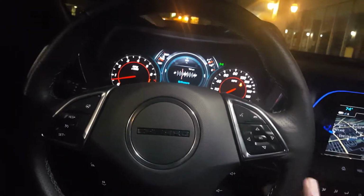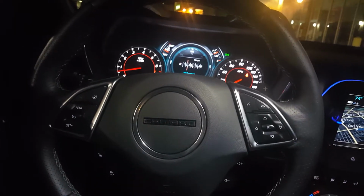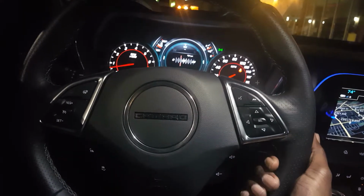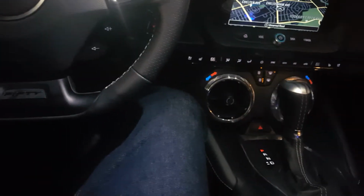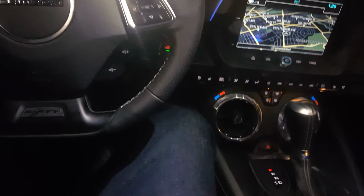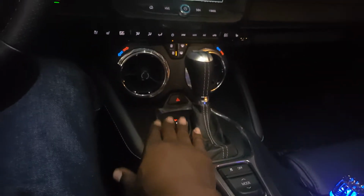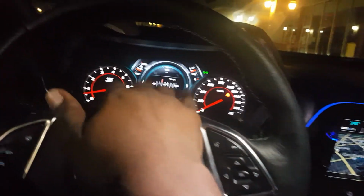I do like the heated steering wheel, which I didn't think would make that much of a difference until I got the SRT. And it is nice to put your hands on a nice warm steering wheel. Vented seats, so it gives you that little cooling off in the summertime through the seats. Heated, of course, but I'm sure all these cars come with it. The 2010 had the instrument cluster down here. Now they moved everything back up to here.